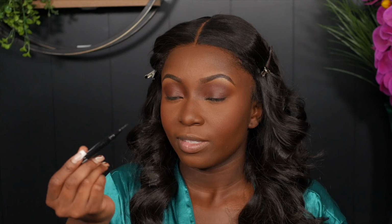Which I see why I applied a lot of blush, because it goes away once I do this. And now on to eyeliner. It's my favorite eyeliner I like to use, whether I'm just doing a drugstore or my regular day-to-day makeup look, is my NYX Epic Ink Liner. And this is like a felt tip liner.